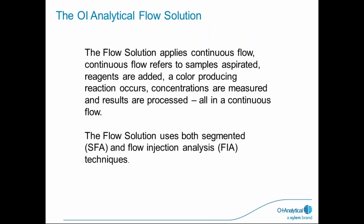So with the OI flow solution, we apply continuous flow. Continuous flow refers to samples aspirated, reagents added, color produced, reaction occurs, concentrations are measured, and results are processed, all in a continuous flow. And our flow solution analyzer uses both segmented and flow injection techniques.